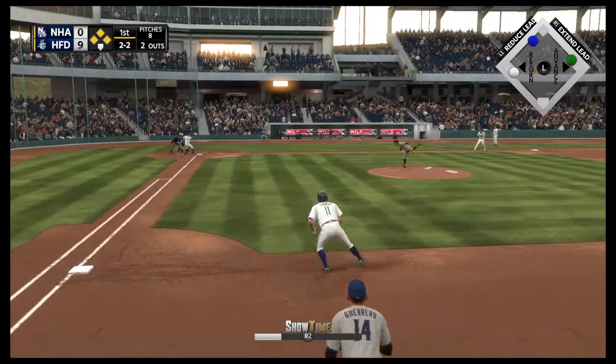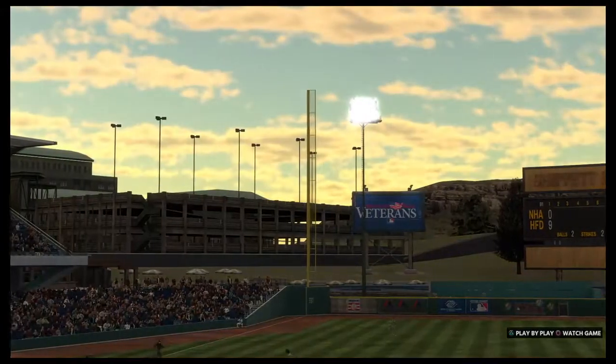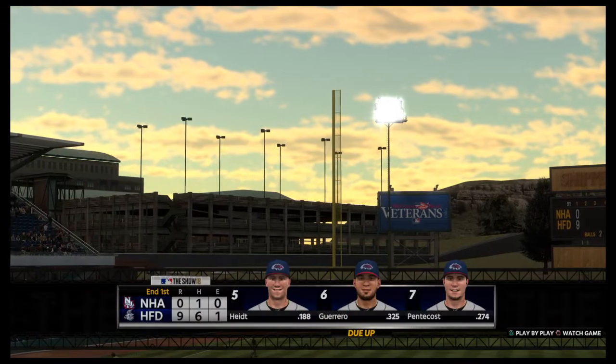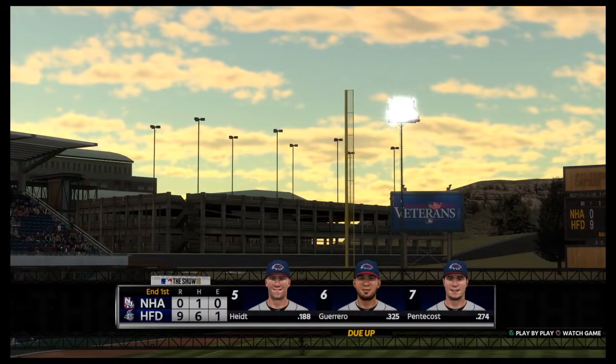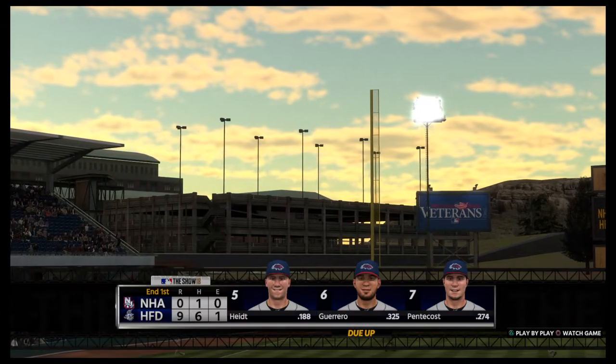Looking to leave him loaded. And there is strike 3. So after what seemed like an hour, the side is retired. But not before they hang a 9 spot on him here to really open up this ball game. 1 inning in the books here. The Yard Goats are out on top, 9-0.